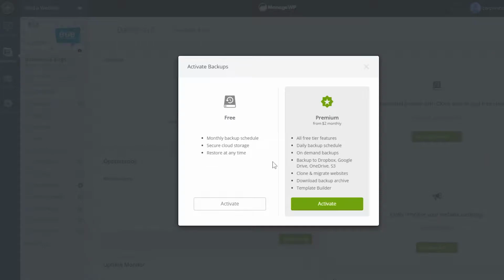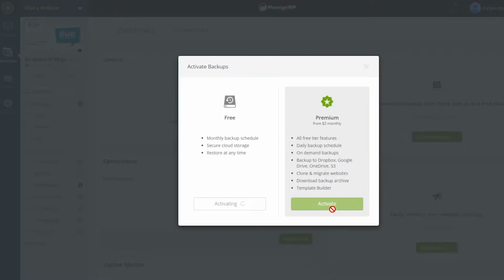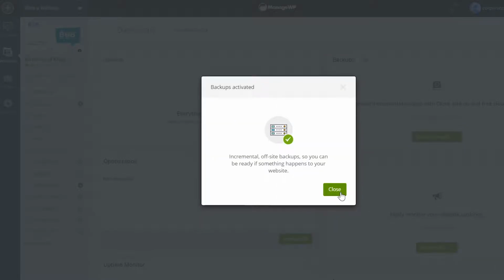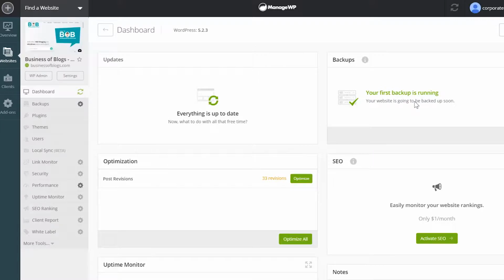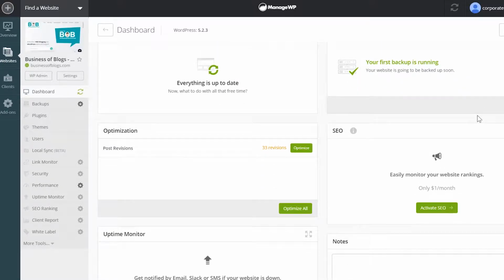Backups. You can activate a monthly backup for free, which is great, and I highly recommend. And there we go. That's it. It's going to create backups for us and send us emails when they're done. And that's monthly. And then obviously, if you want to increase that to maybe daily backups, you can pay to have that done as well.